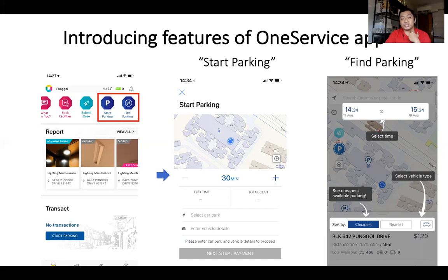So the app will ask you to select your time, and then select your vehicle type, perhaps motorcycle or bus or motor vehicle. And then it will ask you to sort your parking by whether you want it by the cheapest available parking or the nearest to your current location. All right. Again, if you have allowed the app permission to know your location, then it can detect your nearest car park to you right now. All right. So it's quite simple. Once you put in the time and select your vehicle type, you can search by either the cheapest parking in the area or the nearest car park to where you are right now.